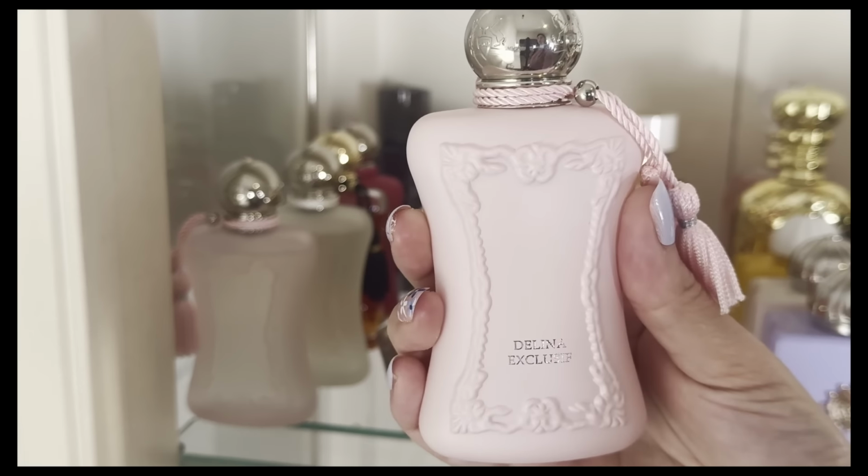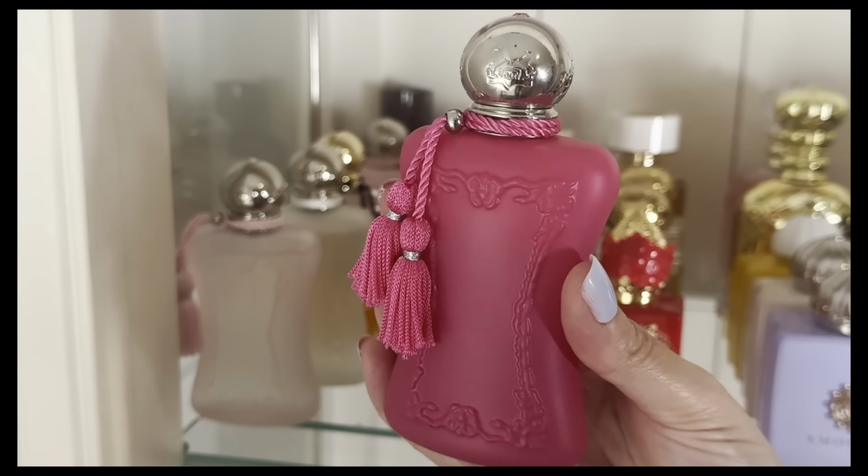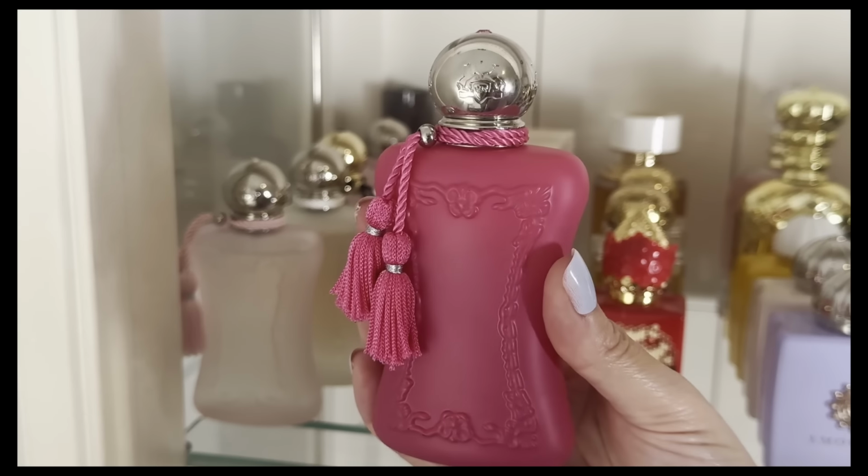And then we have Oriana, which is one of my all-time favorites. This is orange blossom and marshmallow. It does have a little bit of a clean feel to it as well. And it's fruity, raspberry, florally goodness. It kind of smells like Love Don't Be Shy. It's in that family. It's definitely different, but it's in that same kind of family. If you love fruity, orange blossom, marshmallowy fragrances, this one is beautiful.